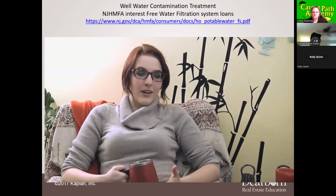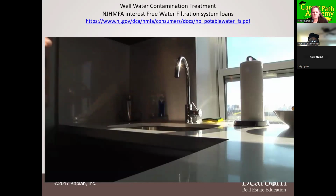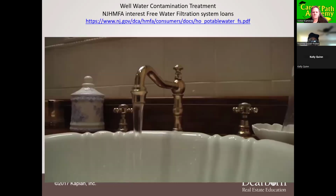When we found out that the water in our home is contaminated with arsenic, we decided that the point of entry system would be the best option for us. Now, my husband and I generally drink from the kitchen tap, but we were worried with having a small child at home that she might be drinking from other faucets in the house that would be untreated.